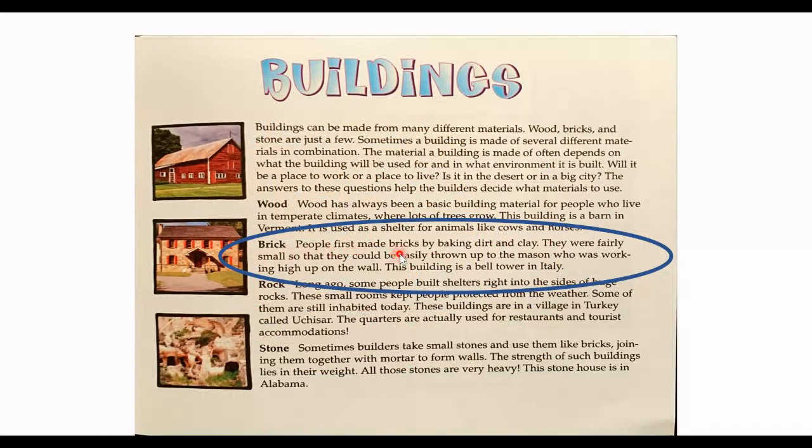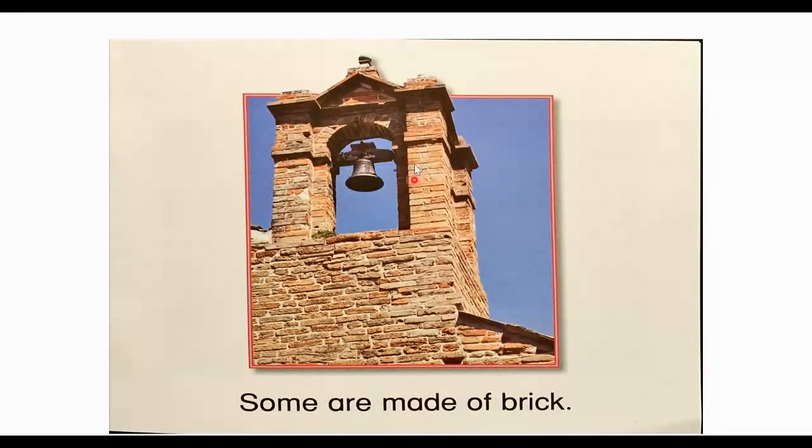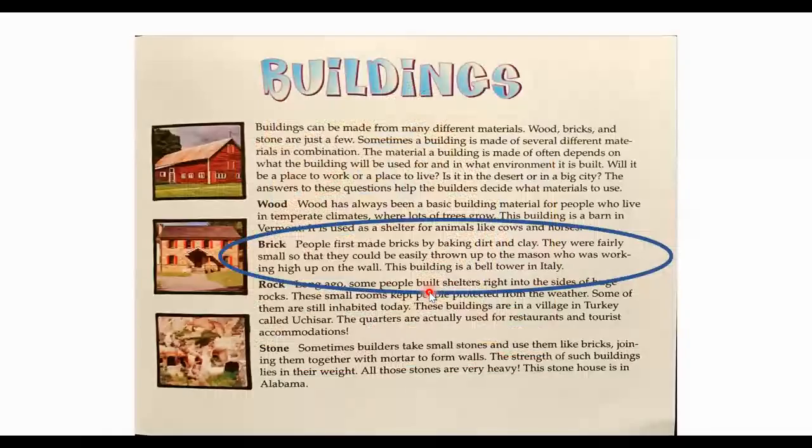People first made bricks by baking dirt and clay. They were fairly small so that they could be easily thrown up to the mason who was working high up on the wall. This building is a bell tower in Italy. So here we have our bell, and this is a little tower that it's housed in. So this is a brick bell tower found in Italy.